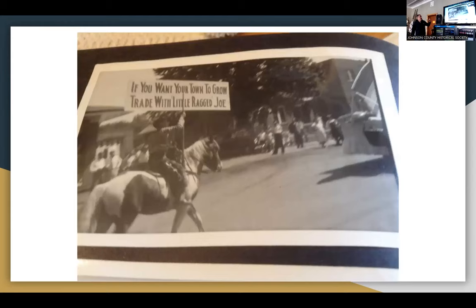Little Ragged Joe. I think his slogan was, if you want your town to grow, trade with Little Ragged Joe. That was Joe Black, who owned the Black Grocery Store. Most people from here, that's where you traded in your green stamps. You got to go upstairs and get your prizes, whatever your room was collecting stamps for. Little Ragged Joe had it figured out in this town.